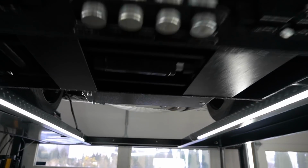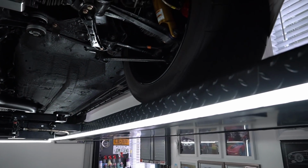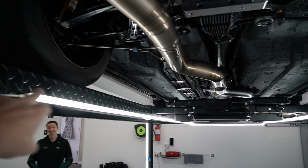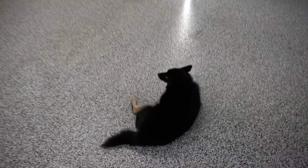And then, of course, it's got the best exhaust in the JDM world, the Tomei Extreme Ti, which I also run on my R33. So check out Monty's lift setup too with the lights in here. I'm getting ideas for my 4-post. I definitely want to do this. This is so nice. It makes it so easy to work. Your garage is just so clean, man. It's amazing, and your dog's so cute.